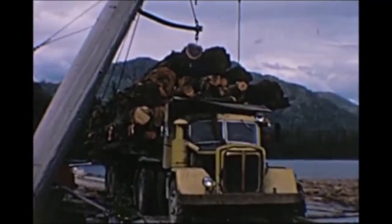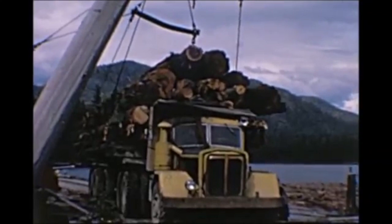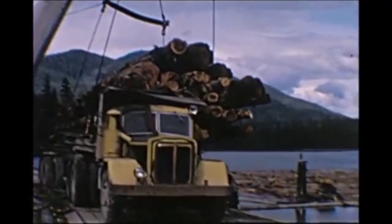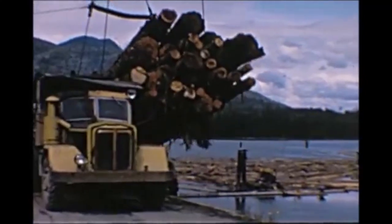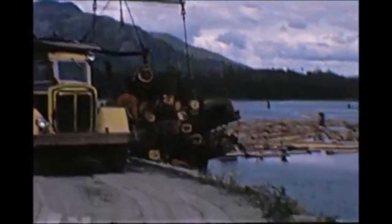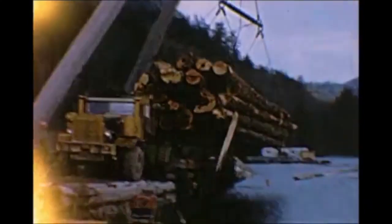Yeah, at Port Neville they had a lift dump. And into the water. Here's number 7 dumping.